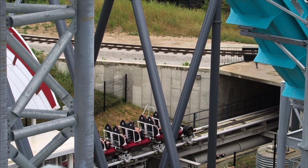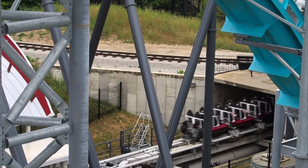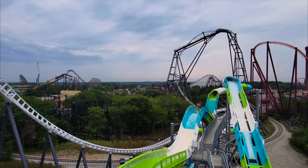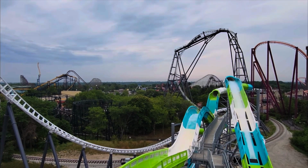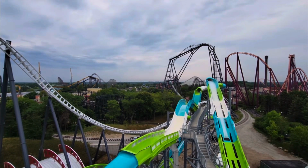Next, you go into what is, in my opinion, the best of the 5 inversions that Maxx Force has to offer. You rocket through a barrel roll at an insane 60 miles per hour. You whip through this inversion like no other. It's definitely one of the best inversions that I've experienced.